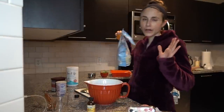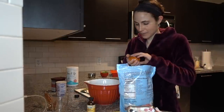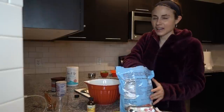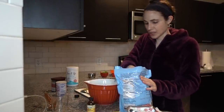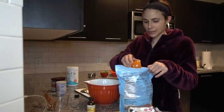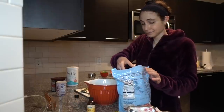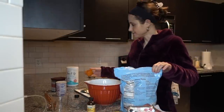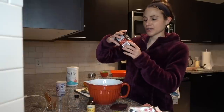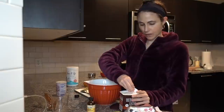We have a cup of either oat flour or almond flour. I'm going to do almond flour because I don't feel like grinding up oats to make oat flour, but it's really easy to do. You just put whole rolled oats in a food processor or blender and pulse so you get a refined flour, and you're good. I got the Hershey's Special Dark. I really enjoy this cocoa.